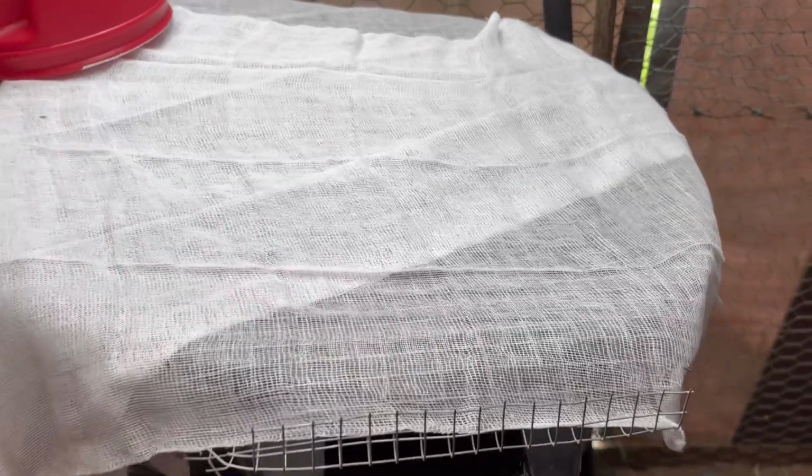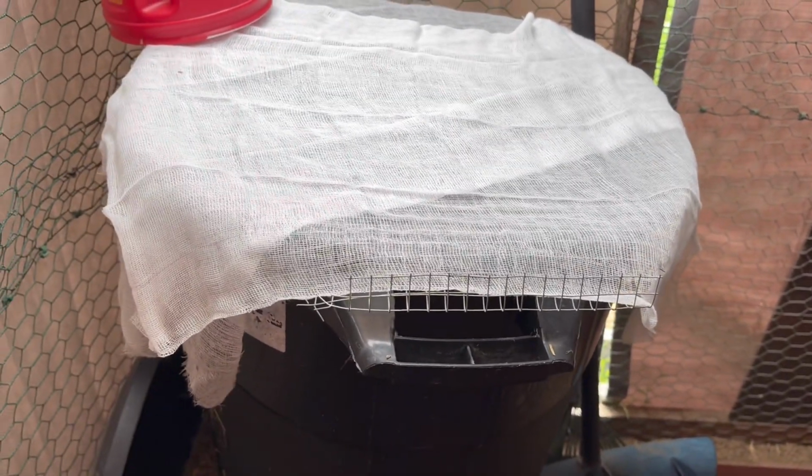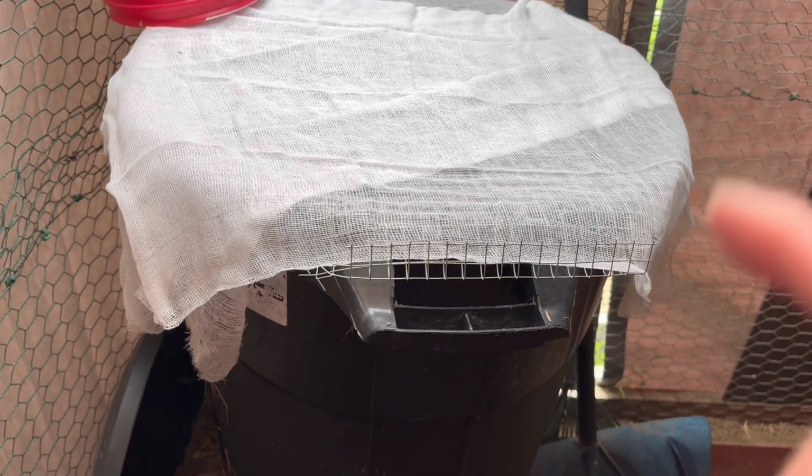We just finished dumping out all the water recently, and then put it back to catch rainwater. All that water you see, it was all the way to the top. That was for one day.